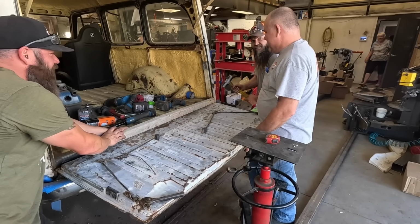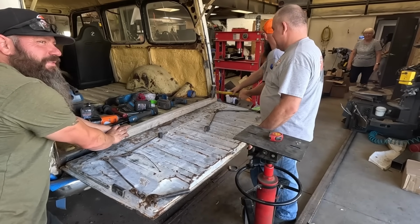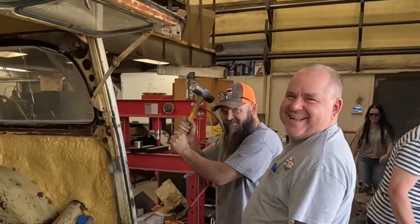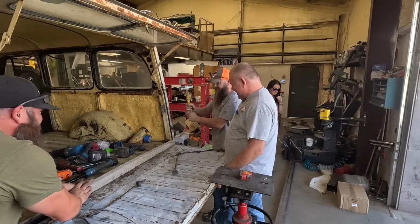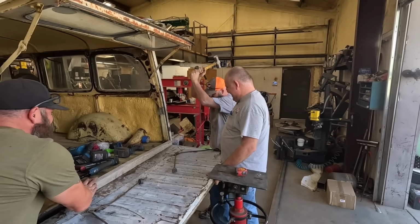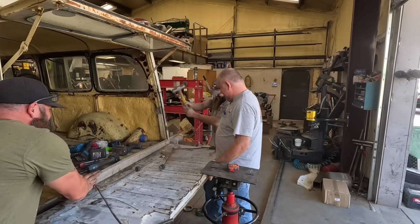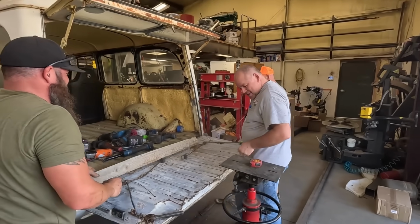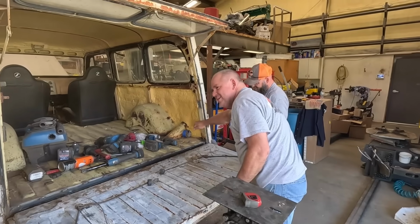We're doing body and fender on the tailgate here. Yeah, this is how we do it. We found something that Tyson's good at, grinding your welds. If you can't tell, it's been a pretty fun day so far.